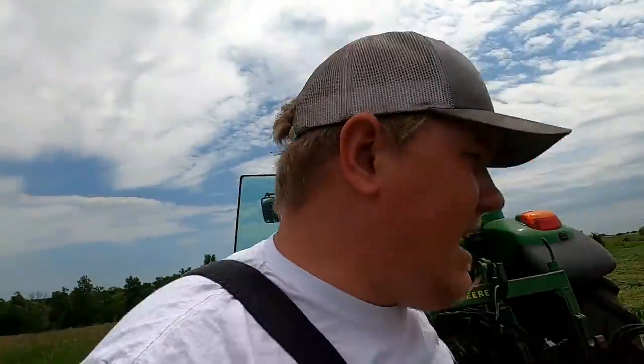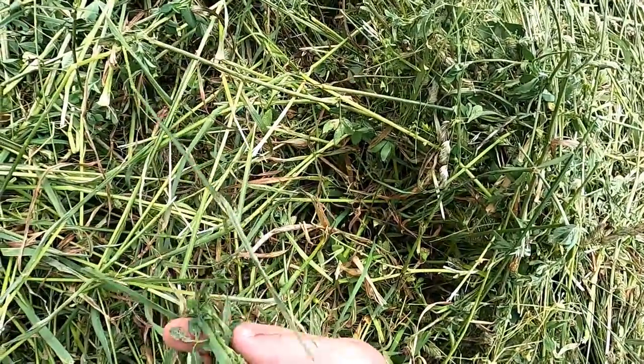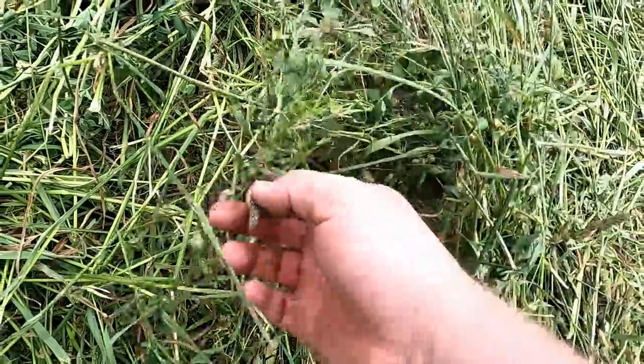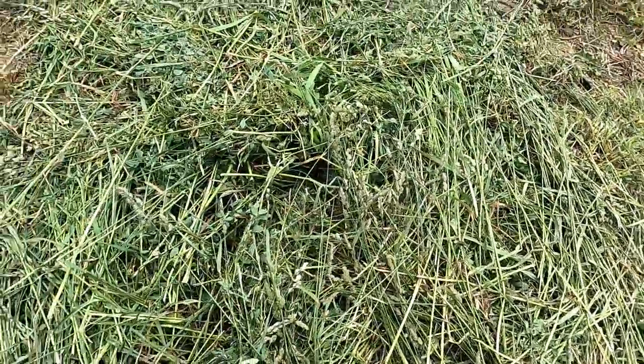So right here we can actually check out the two differences between the hays that we're mowing here. This one right here has a lot of orchard grass and has timothy grass in it. It's just dying off, so it's kind of a very inconsistent deal. Here's your alfalfa, the legume portion of it. There's your orchard grass heads right there. I don't see any timothy heads in this piece right here right now, but it's a lot stemmier right there, a lot thicker.